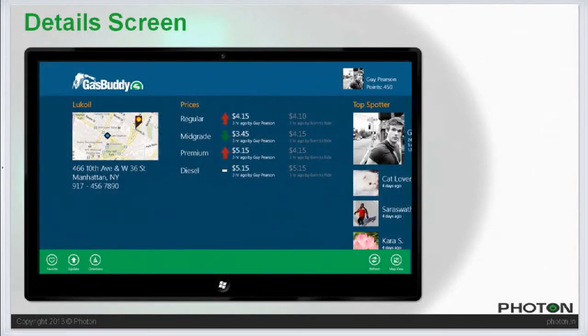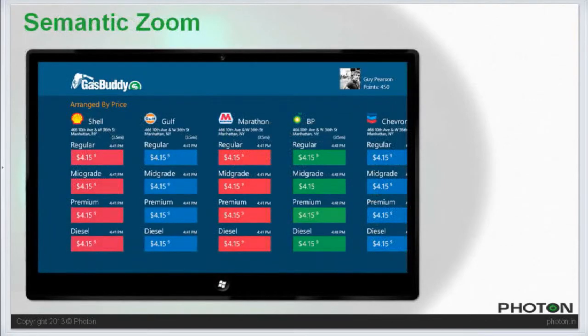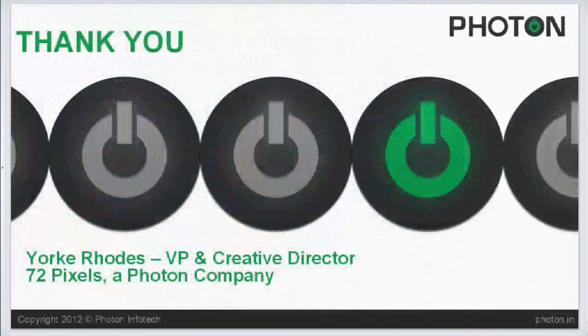Gas Buddy is a product that is available on other platforms. Here we've reimagined it both on Windows 8 and on Windows Phone. And it does what you'd expect it to do, basically helps you find the most inexpensive gas stations that are in your area. So what you're dealing with here is a bunch of content that's coming off of their core website and reimagining how that content would look in a Windows 8 environment, and doing it in such a way that other types of content could be surfaced than what's being surfaced today on, say, a mobile product. So basically here you're looking at different types of content.